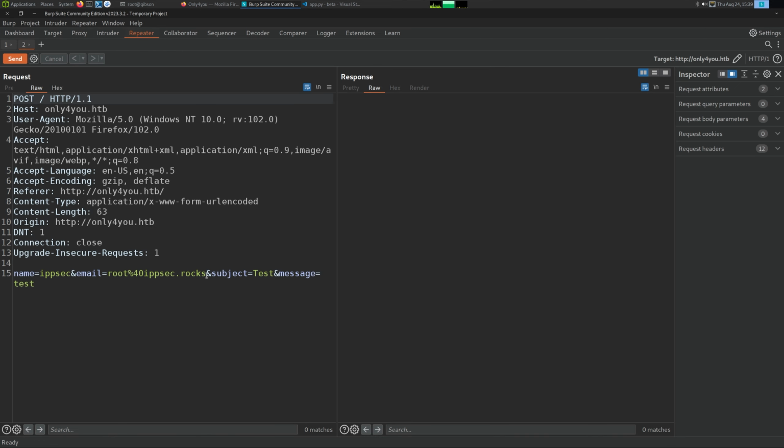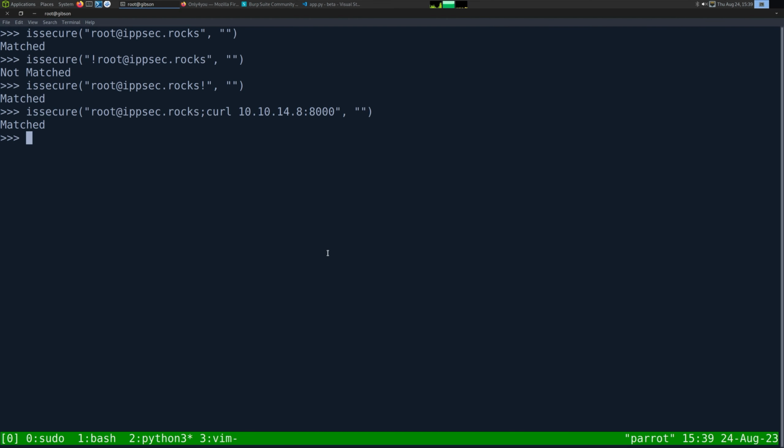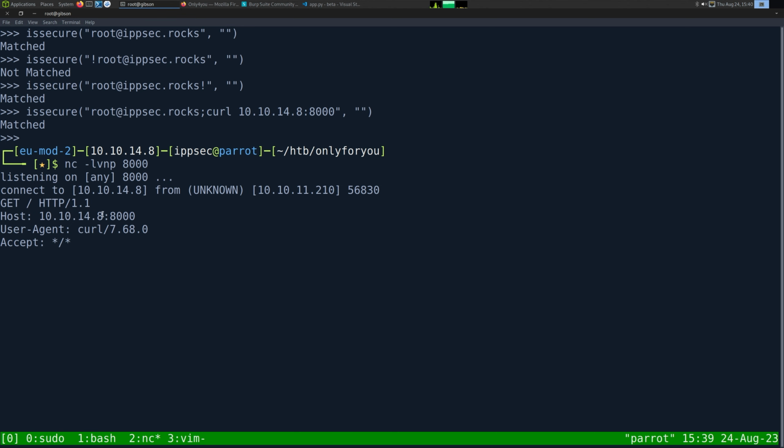Go in the repeater tab. Put this in. I'm going to URL encode by highlighting and pressing Control-U. And then let's just do nc -lvnp 8000. Send this request. We see it is taking a long time, and we have the curl request.